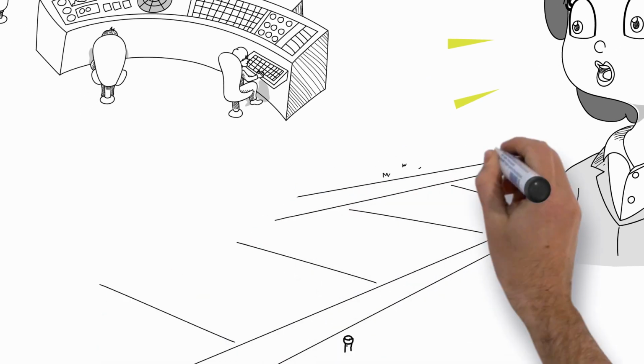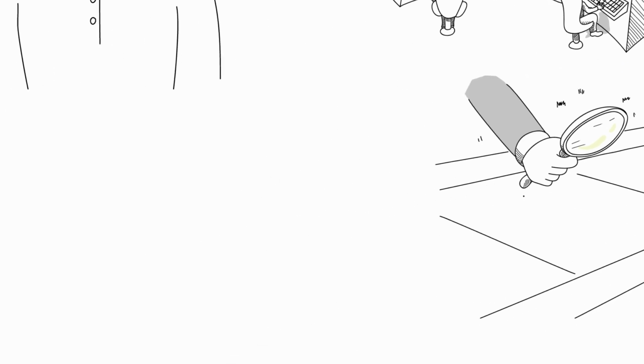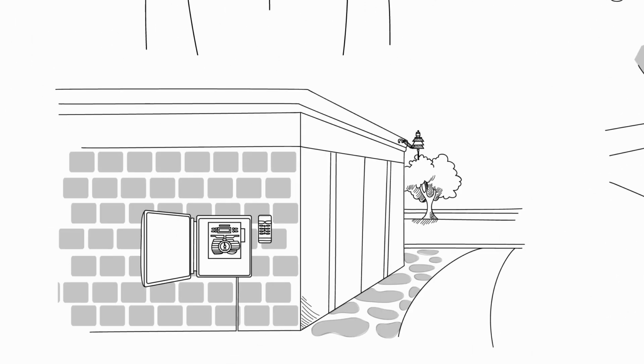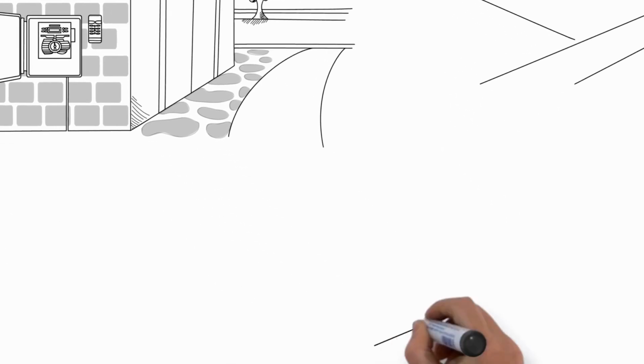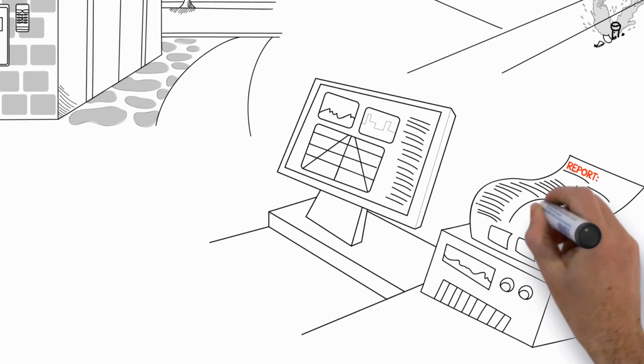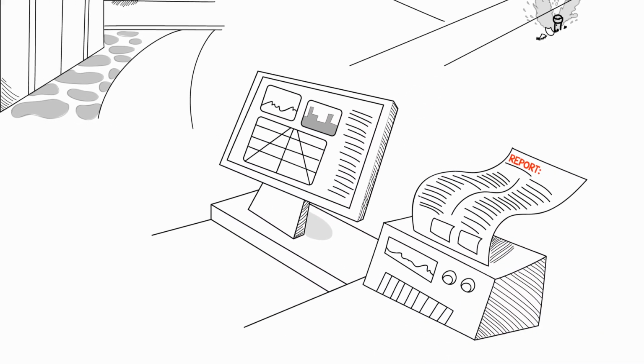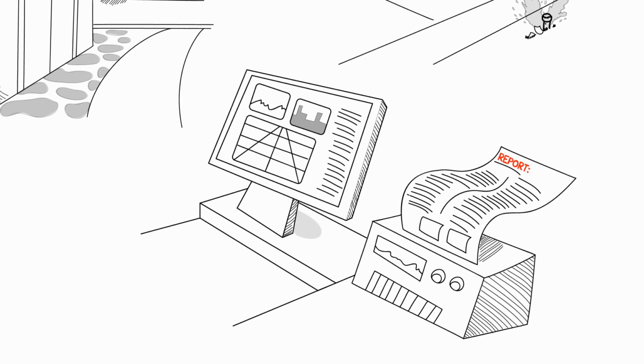Their service includes inspecting her current irrigation system, suggesting any repairs that need to be made, and professionally installing new smart controllers. After everything is in place, they continue to remotely monitor the equipment and the water use to make sure everything is working properly. They do regular inspections, and they provide her with real-time reports.